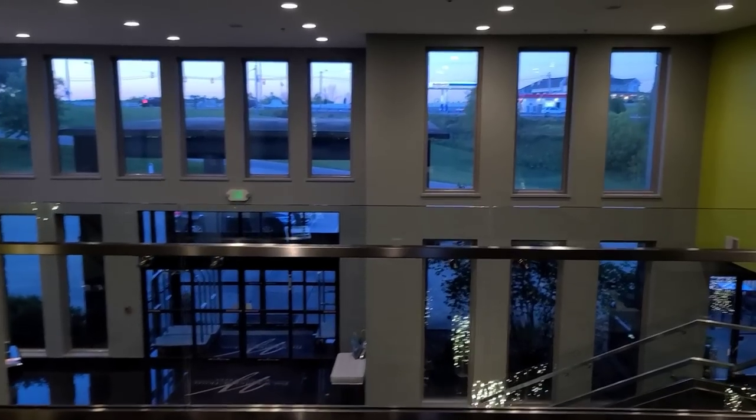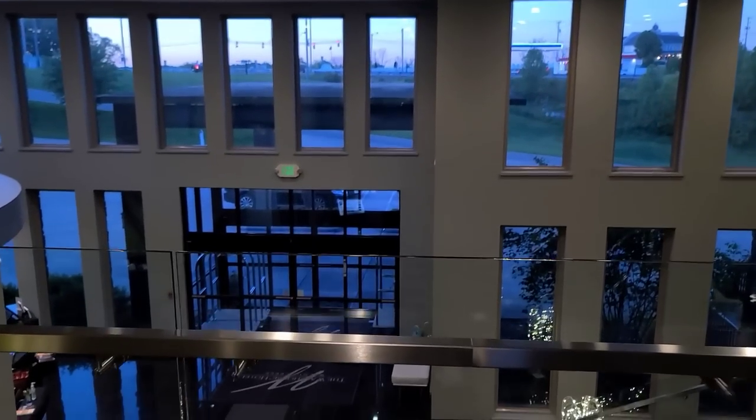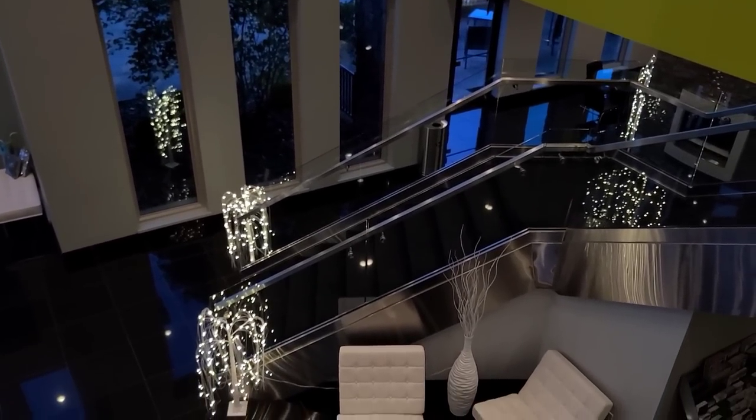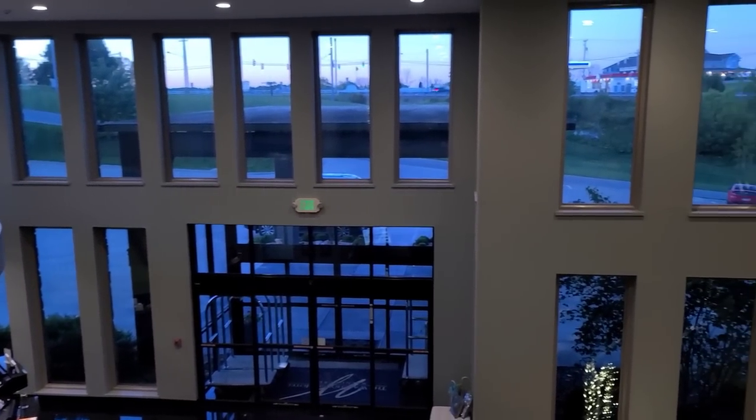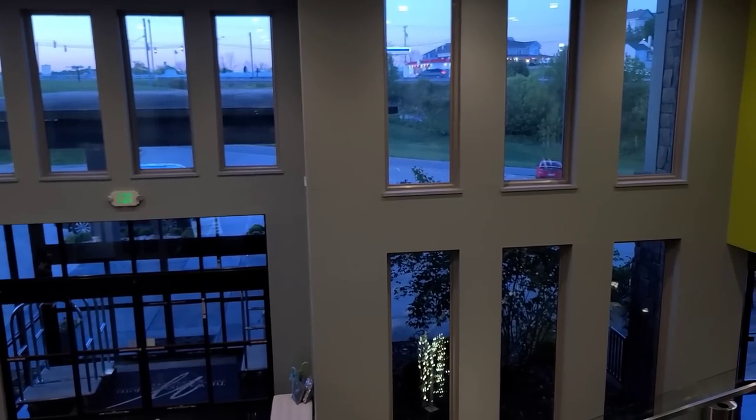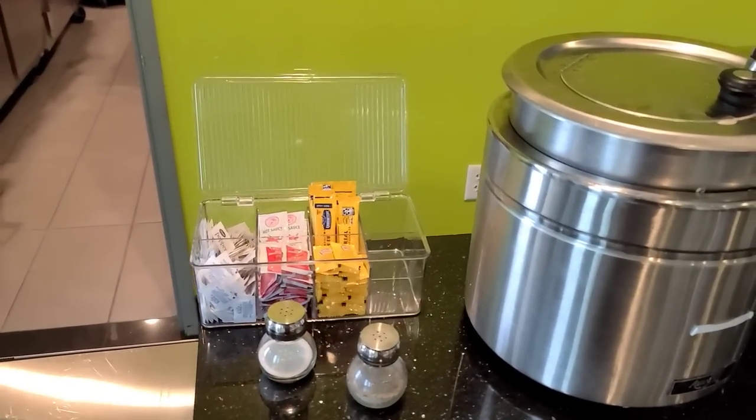Pretty though, isn't it? This hotel. Let's take a peek over the side. That, guys. Big glass front. Let's look at the buffet.